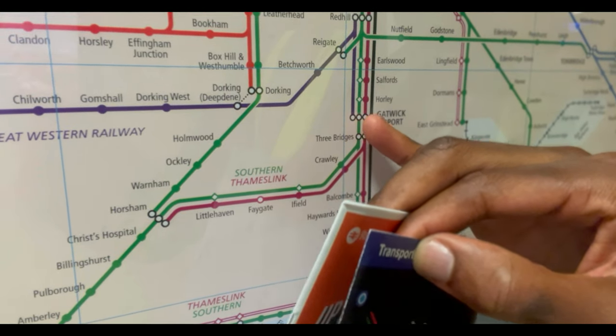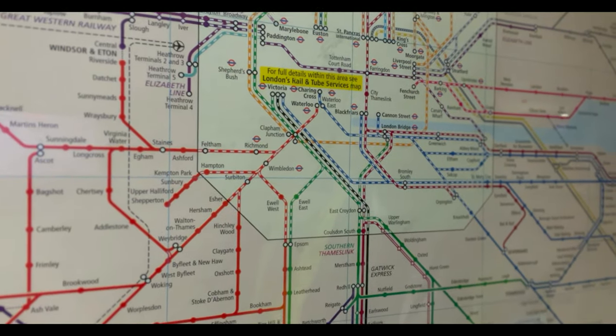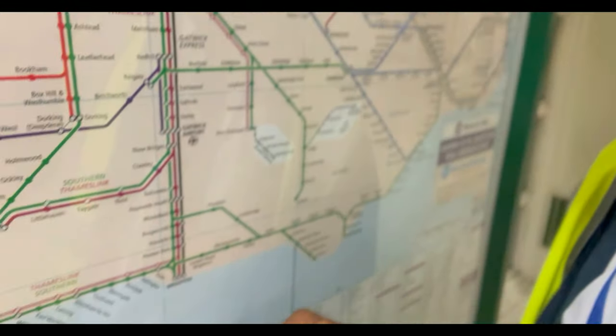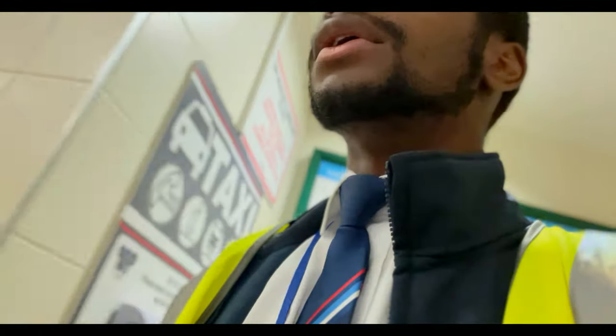Obviously, from Three Bridges, you can catch trains to Gatwick, trains up towards London as well, like Victoria, London Bridge, Waterloo. Obviously, trains to Clapham Junction for London Waterloo. And then trains down to Brighton and to the south coast, to the east or west as well. And then finally, I will show you guys the boards. Here we go.